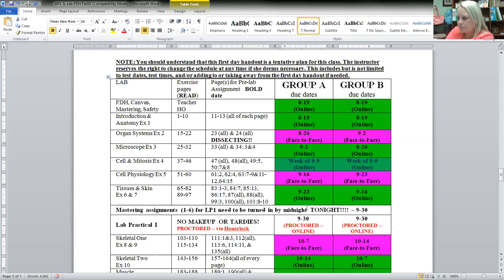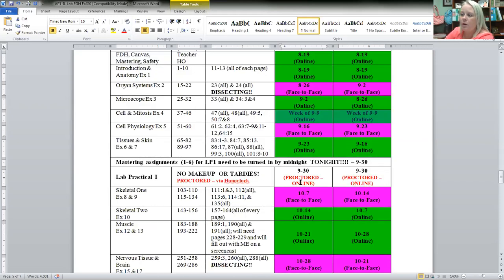And then, like I said, lab practicals, they are going to be proctored. However, they will be given online, and you will use Honor Lock in order to take those exams.